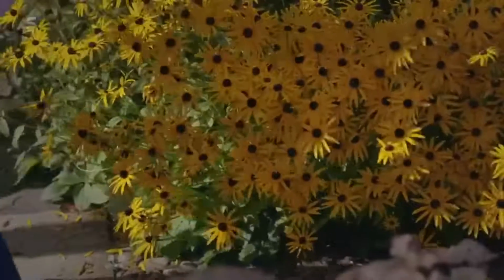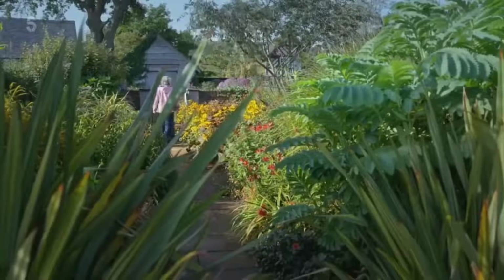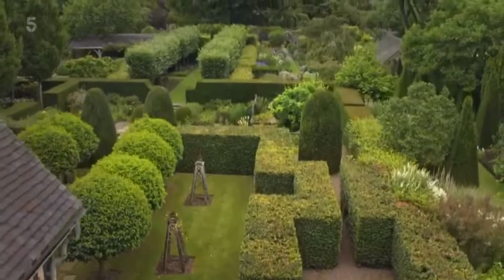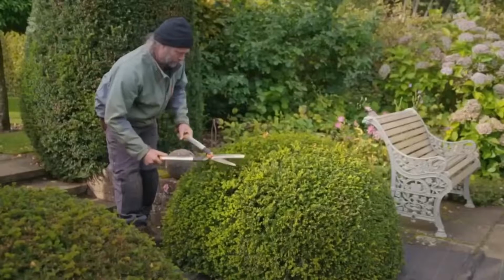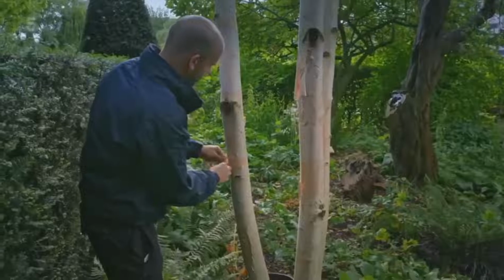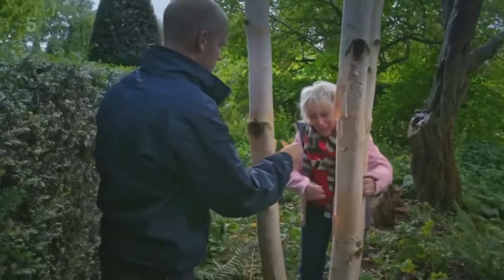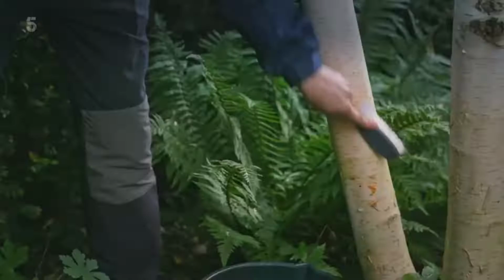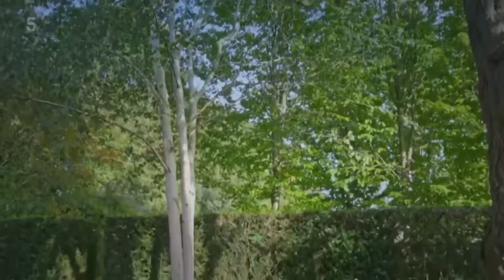The fearless, broad brushstrokes of her planting style keep Leslie's garden vibrant all year round. But her quest to produce picture-perfect landscapes means she needs a team around her who share her attention to detail. Stripping the bark. It's the most therapeutic job. Can I join in? You can indeed. And I'm looking forward to meeting head gardener Phil as he gives nature a helping hand with some beautiful Himalayan birch trees.